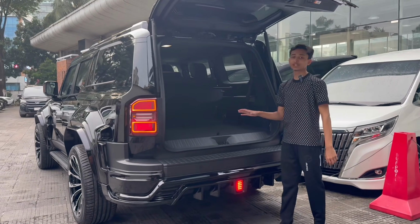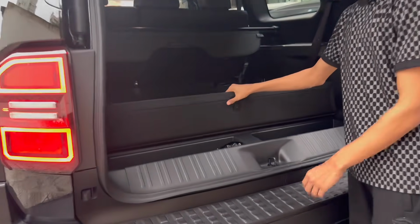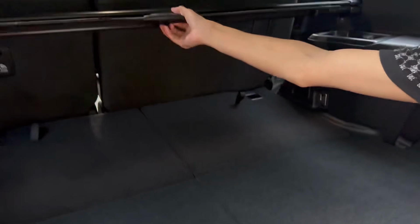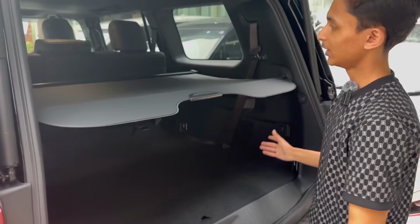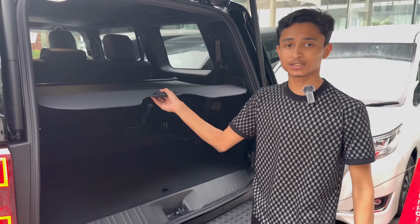The LC250 is also a 7-seater like its previous generation. If you look at the underfloor storage, you only have this area. You have your tools and pretty much it. You have a very nice section. You have a partial cover located here as well that all the way comes to back here, where you can put that, and it's pretty alright to be honest. A pretty good amount of storage, but it is a 7-seater.